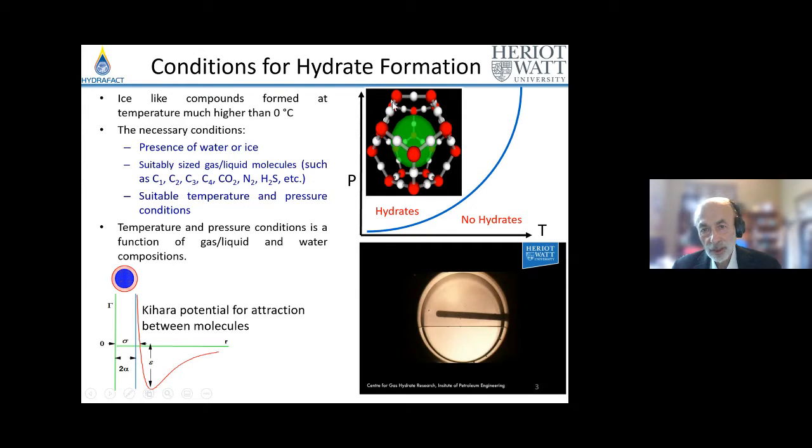But in hydrate, the cage size is almost constant. So, here we're talking about the oxygen and gas molecule, they cannot get closer or further. Basically, the distance is in a way fixed, and that depends on the size of the molecule here. So the size of the molecule determines how easily we can form hydrate.